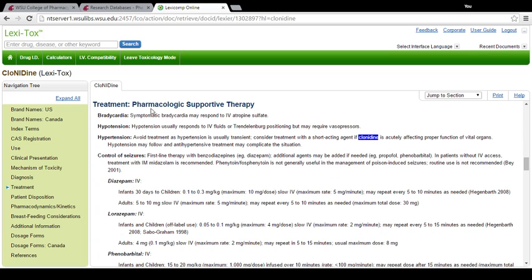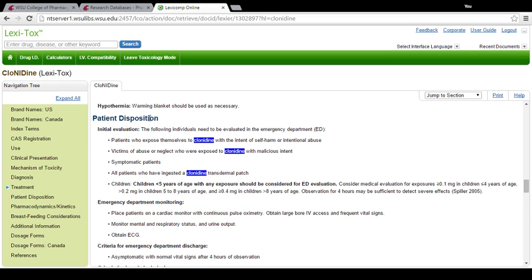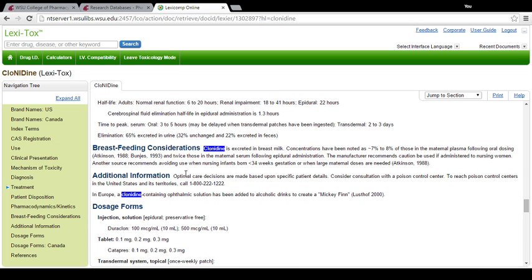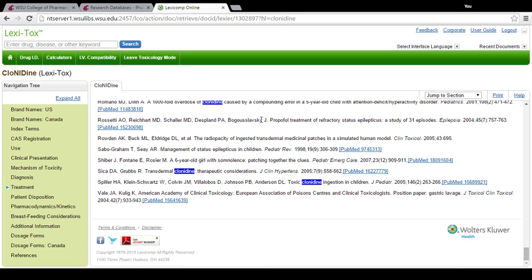And then it goes into some of the symptoms and how to treat the symptoms of clonidine toxicity, and then how the patient should be, their disposition, then the pharmacokinetics and pharmacodynamics of it, breastfeeding considerations, any additional information, and into the dosage forms. So you can kind of see how the LexiTox is put together, and that's pretty unique to this database. I didn't want to go through all the same stuff because we've already done that on the last two.